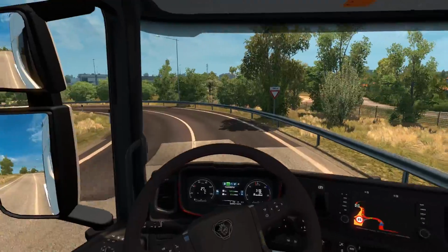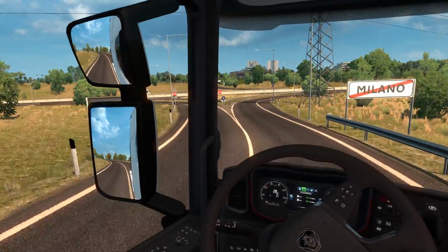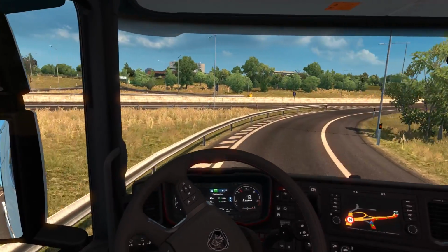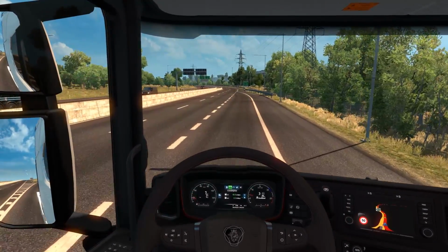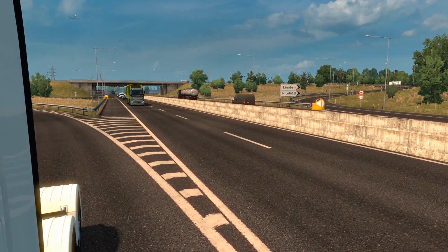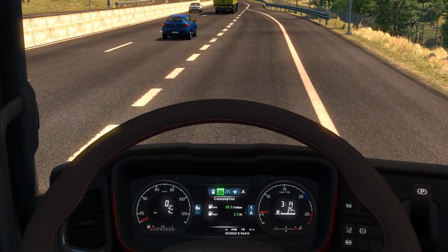Let's just get on the autoroute or whatever it's called. Autostrada. Is that what it's called in Italy? Autostrada? I'm not too sure. And we'll do a launch. So cool. I mean, 700 horsepower engine this. Right, is anything coming? A few trucks coming. Right, after this car here, we're just going to launch it. Ready? And go.